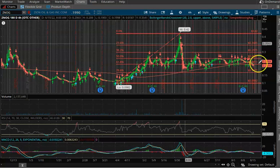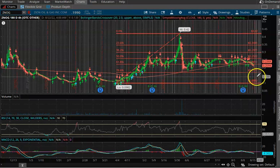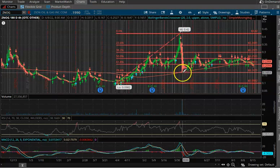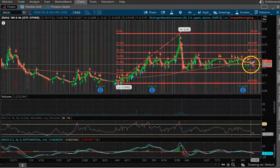The only way I see it going to 10 cents is if they come out and tell us something about how the well was a bust. In that case, it's going to go below 10 cents, in my opinion. It's going to fall really, really hard, like it did here. It fell from 42 cents all the way down to 16 cents, and it bounced right off of that as soon as it hit there.